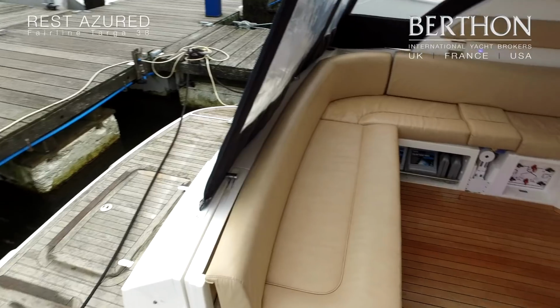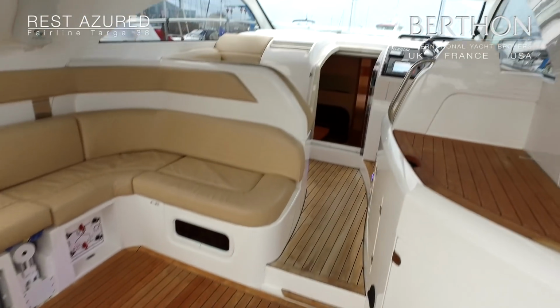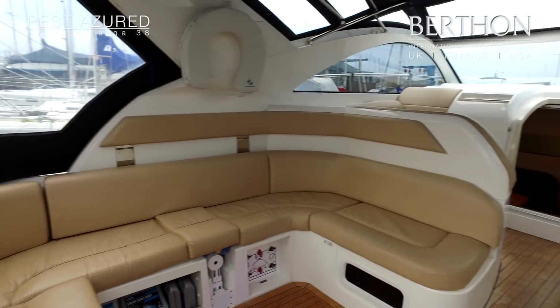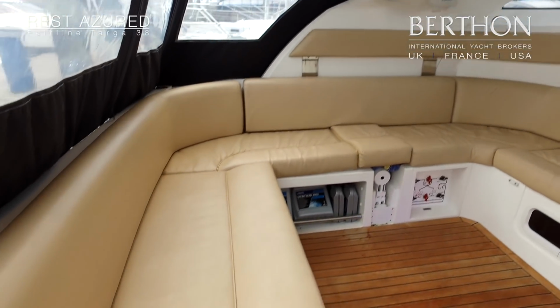Just having a look onto that bathing platform again, and we'll pop into her main cockpit. So the boat is equipped with a buttercream upholstery, very hard wearing in the cockpit, teak lined floor with the engines underneath her.